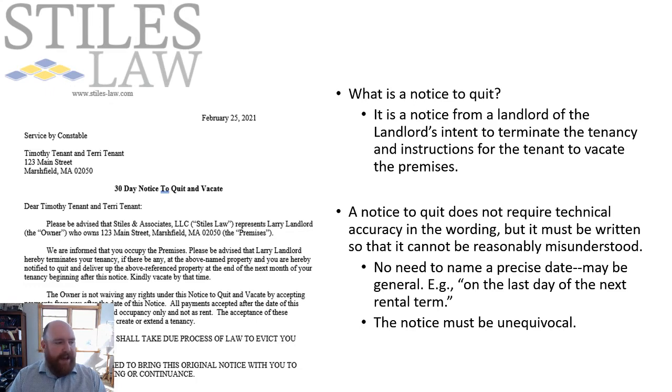So, for example, in a notice to quit, we don't have to name a specific date. So if we're trying to terminate a tenancy on March 31st, we can say the end of your next rental term, which is the same thing as March 31st, and that's usually a good idea because it prevents a situation where you might have a typo or a mistake in your date calculation. So for a 30-day notice, oftentimes we'll just put in at the end of the next rental period.